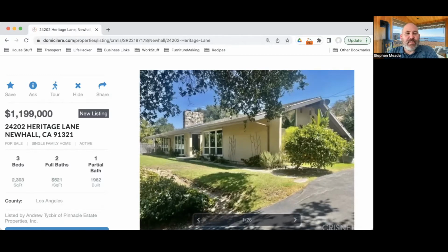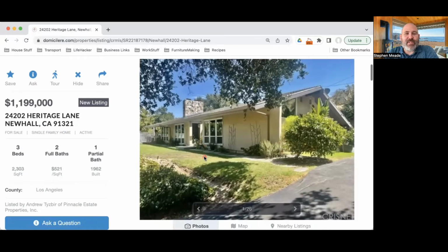It's not our listing. It's listed by Andrew Tyzbir of Pinnacle Estate Properties, Inc. But if you would like to see it, we would love to represent you as a buyer. And if you don't like this house, but you like architectural homes and you'd like to work with us here in Southern California, absolutely reach out to us. So let's go ahead and get started on this one.